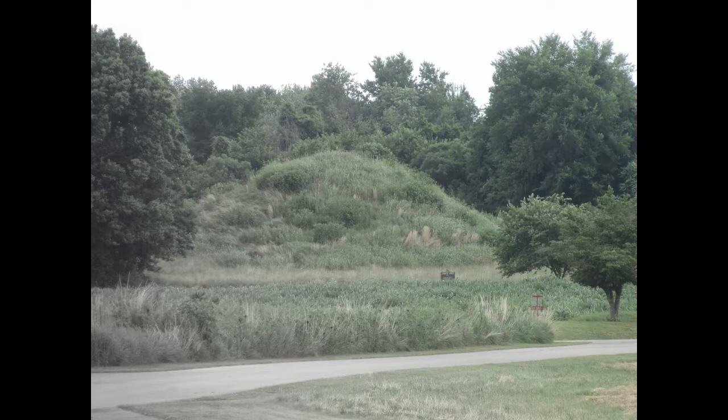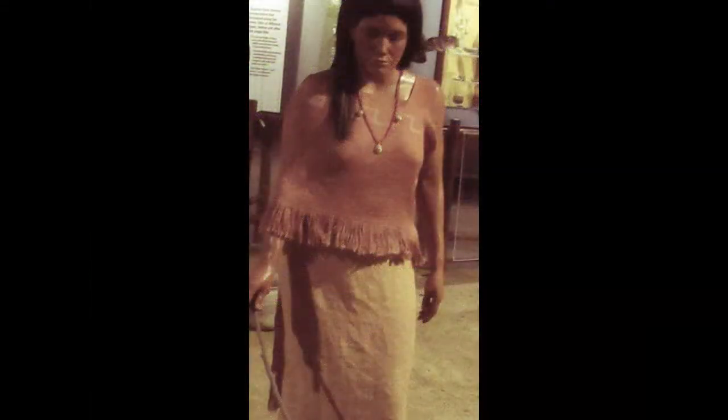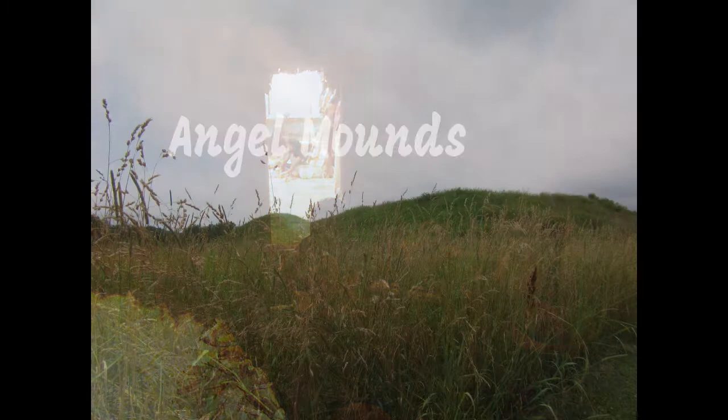On the outskirts of Evanston, Indiana, along the Ohio River, stand the remnants of a much older city within 12-foot surrounding walls that was home to up to 1,000 people at its height. What is left of this city can be seen at the Angel Mounds State Historical Site, once the farm of Matthias Angel.